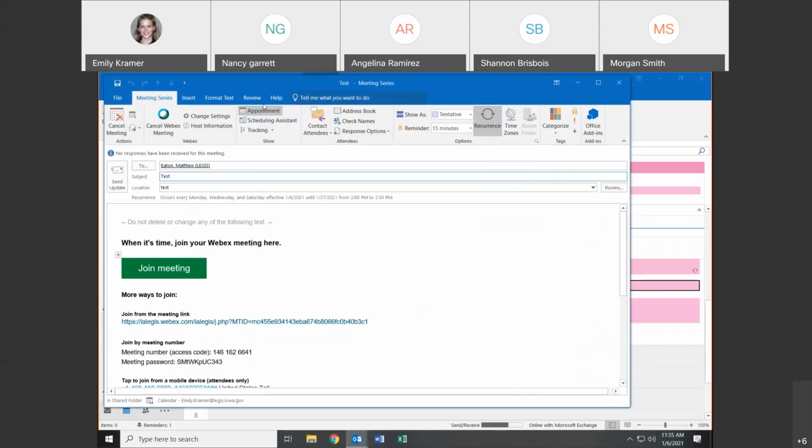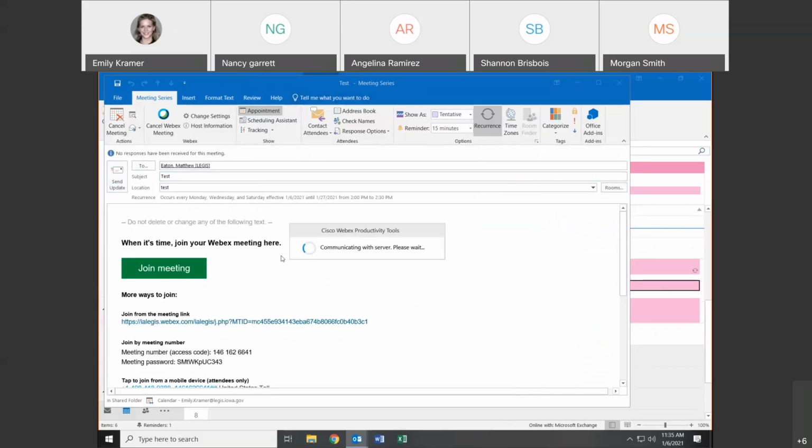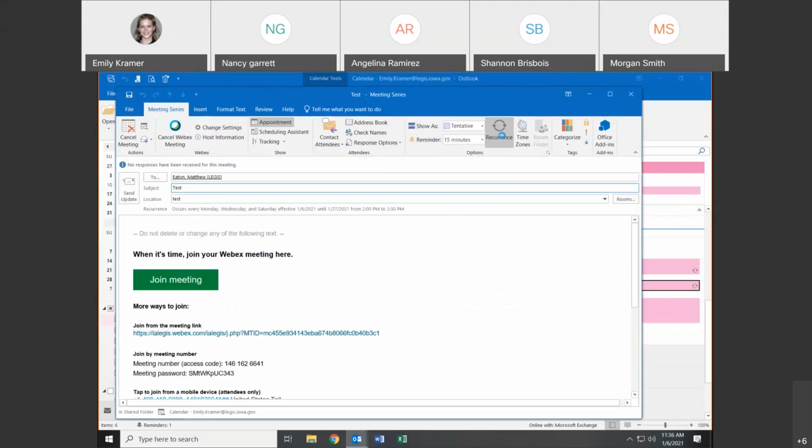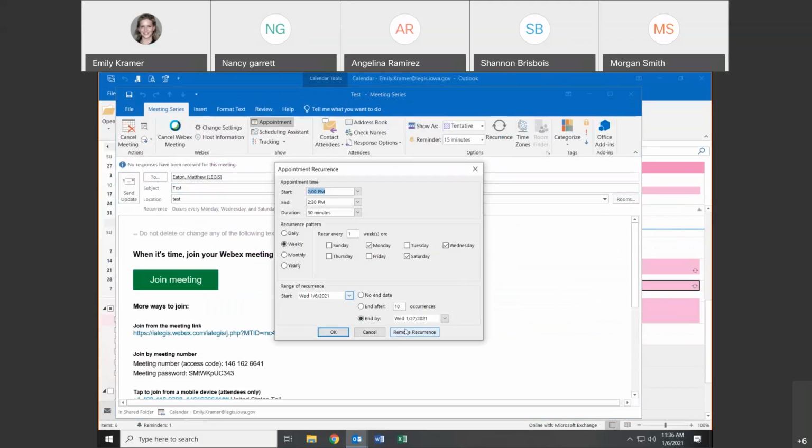And you hit OK. You can tell that a meeting is recurring because you will see, when this ends here, a little circular icon down here. It's like a two-way arrow, and that denotes the meeting is recurring. When you click on a recurring appointment, it's going to ask you a question. Do you want to open just this particular meeting, or do you want to open the entire series? If you want to make changes to the entire series or the recurrence pattern as a whole, you would choose the entire series, and then you would come up here, click on recurrence, remove recurrence.